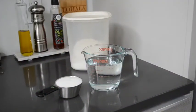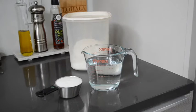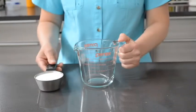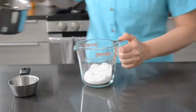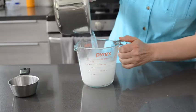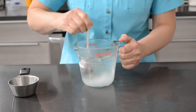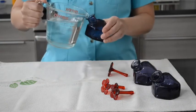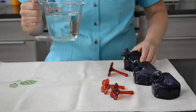To mix hummingbird nectar at home, you need 1 part sugar and 4 parts water. So that could be 1 cup of sugar and 4 cups of water. Or if you'd like to make a smaller amount, you can use 1/2 a cup of sugar and 2 cups of water. Mix the sugar with boiling or really hot water. And then stir well to make sure that all of the sugar dissolves. Now give plenty of time for the nectar to cool before filling your feeders. And if you have any leftovers, this will keep in the refrigerator for up to 2 weeks.